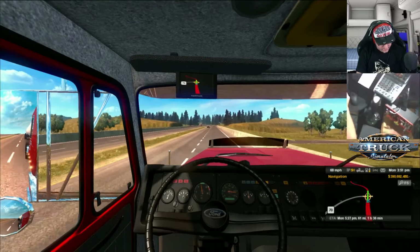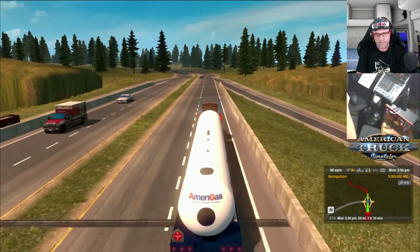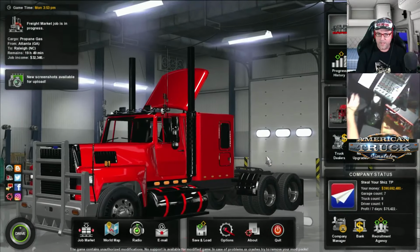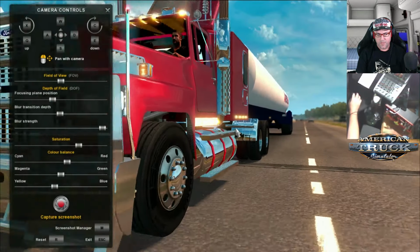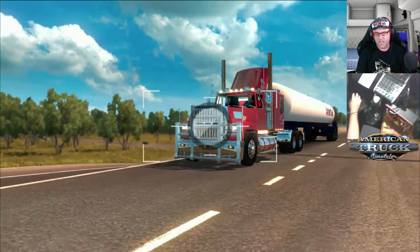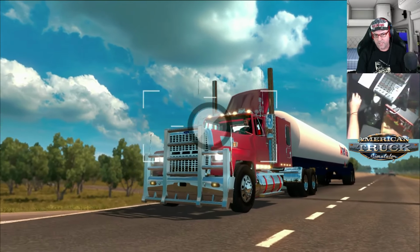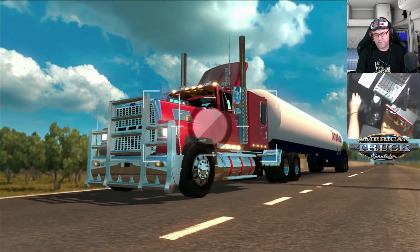Alright, we haven't taken any photos, have we? Let's jump on the outside and have a look. Wow, we are hurtling along. Actually, I'm going to take one there. Man, we are smashing it along. I did change the colour of the truck. I gave it more of a metallic sort of colour to it.